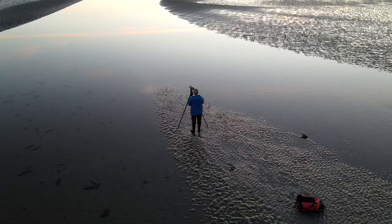Stunning morning. Got the moon for company somewhere over there. Really worth getting out of bed at 4:00 this morning.